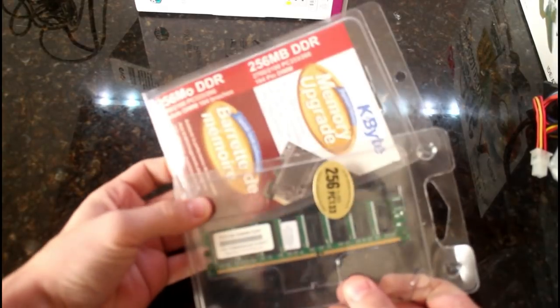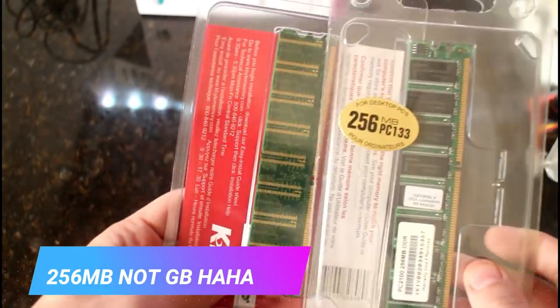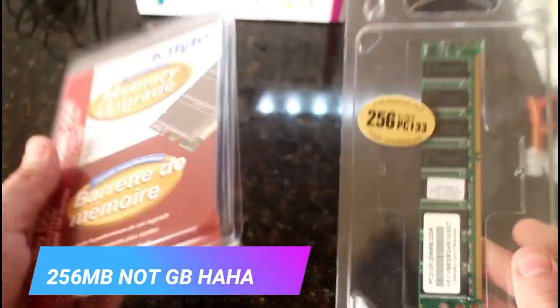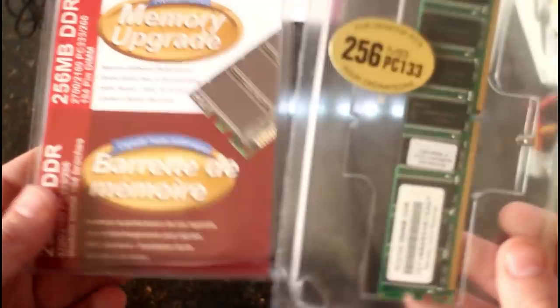Oh, some original DDR 256 sticks. Is that Kinks? Okay. Never heard of them. 256 sticks, like 256 meg each. PC133. It's so slow by today's standards. Again, Windows 98 machine, 512 is the max you can run, so 256 would be awesome for a 98 machine.